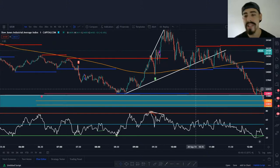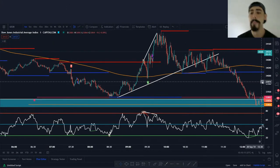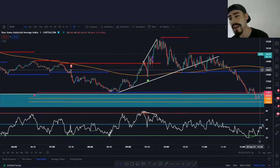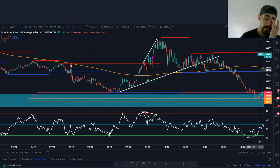So we started with step 1. Step 1 is to find divergence. That's the very first step, all right? Between the RSI and daily price action, that's step 1. Step 2, draw a trend line. Where are we going to draw a trend line? From the last level of support.